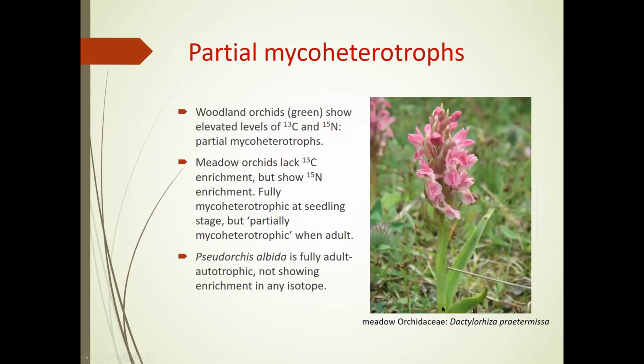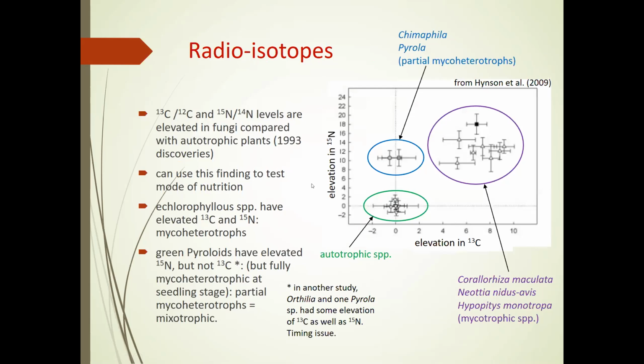Now, this whole idea of partial mycoheterotrophy began to take off, especially with this use of carbon-13 and nitrogen-15 as a sort of indicator as to whether you were getting more than your fair share of fungal compounds. And in a survey of meadow orchids, these lack carbon-13 enrichment. So in other words, they would fall in this blue circle here, because they lack the enriched carbon-13, but they do show enriched nitrogen-15. So these meadow orchids, for example, green-winged orchid, various marsh orchids, they would probably all locate themselves in this blue circle here. They're getting a good amount of stuff from the mycorrhiza, more than the autotrophs are, but they're not getting any carbon.